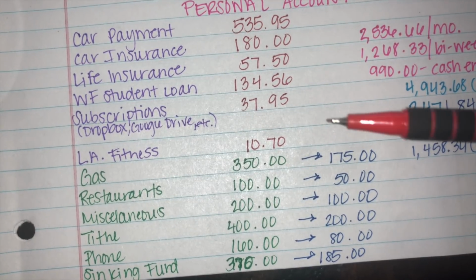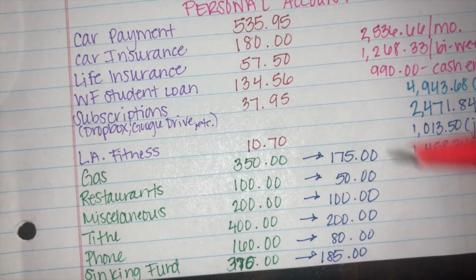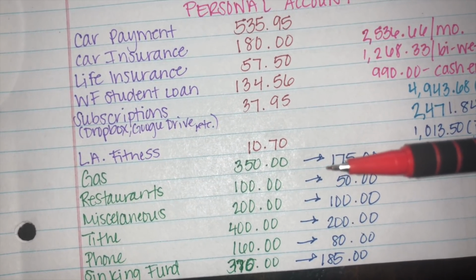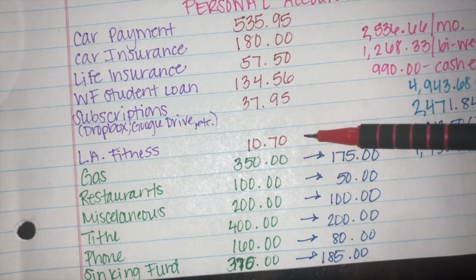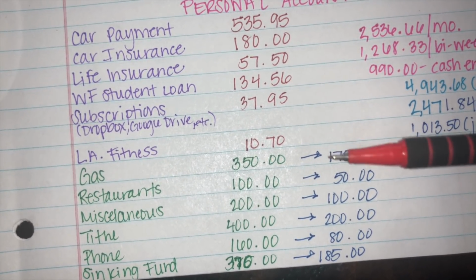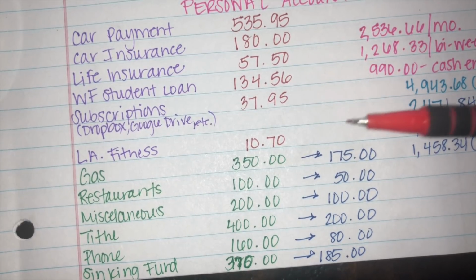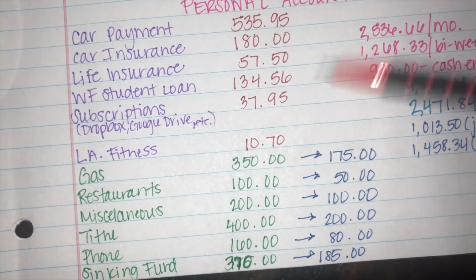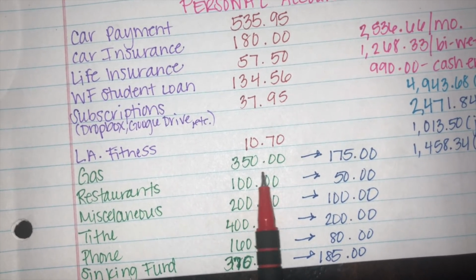And then LA Fitness. So here is where I tell you the truth. I waste $10.70 every month because I don't go to LA Fitness. And the only reason why this is here is because I didn't want to incur the fee of canceling my membership. I have paid that fee now 3 times over. I just need to go ahead and call LA Fitness and cancel that because that's $10 I could save.